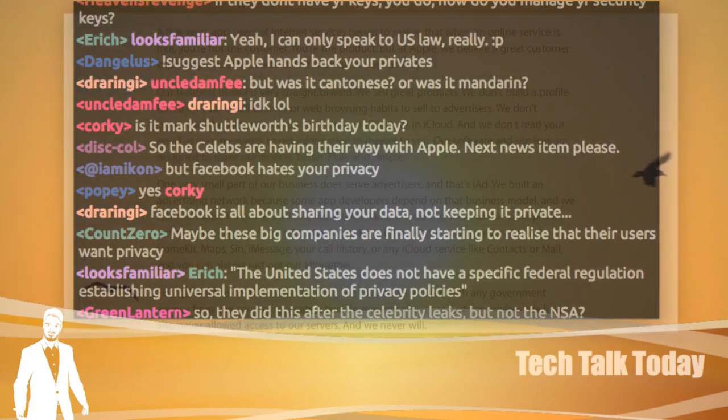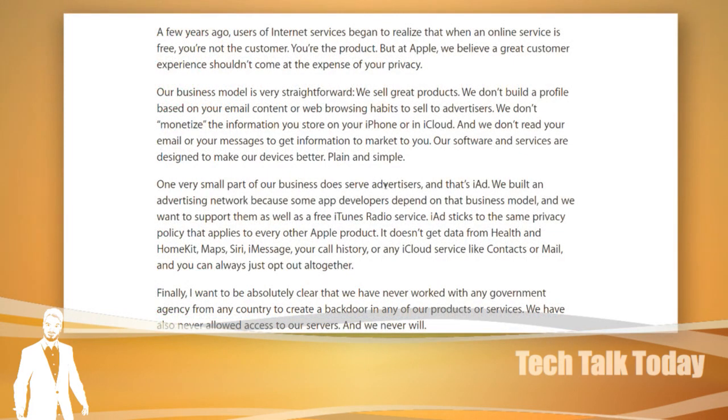So on this privacy page, Tim Cook wrote an open letter on there, and he says, this is one of the many paragraphs. He says, our business model is very straightforward. We sell great products. We don't build a profile based on your email content or web browsing habits to sell to advertisers. We don't monetize the information you store on your iPhone or in iCloud. And we don't read your email or your messages to get information to market to you. Our software and services are designed to make our devices better, plain and simple. But we also don't make it easy for you to understand or actually be able to look at what is actually going on. Right. We don't provide transparency. We don't provide control over your data. Right. But it's weird.